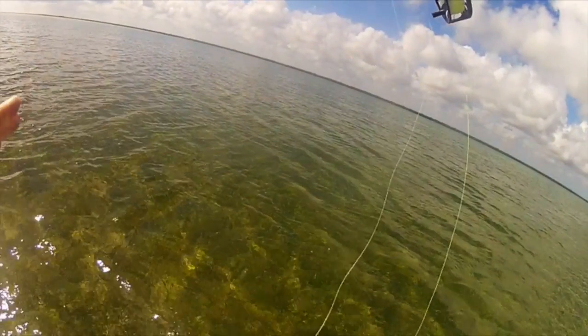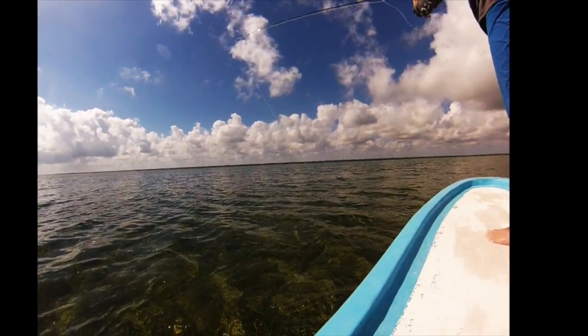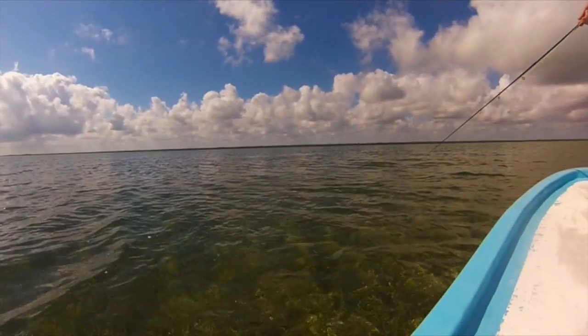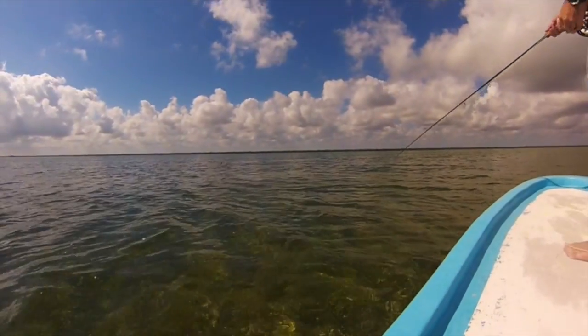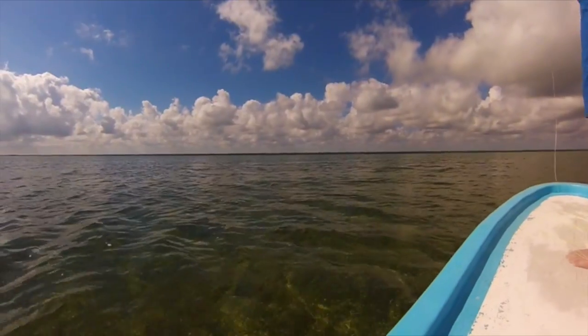Enrique did a great job of steadily moving us across the flat, coming in contact with lots of different fish along the way. But what helped us all is that there were three sets of eyes looking across the flat, looking for shadows, looking for moving water, looking for tailing fish.